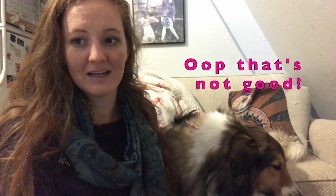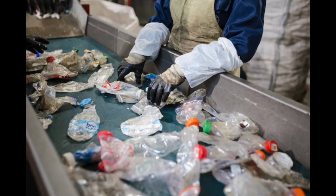When you send it to a recycling bin, they get sorted by the type of plastic, so plastics 1 through 7 usually. They get washed, shredded, and then melted. It does take some energy, but it uses 1/3 of the energy it would take to create plastic from new materials. So you are saving energy when you recycle.